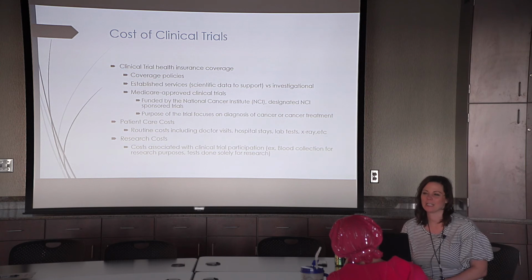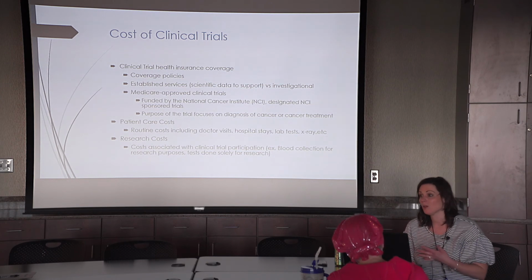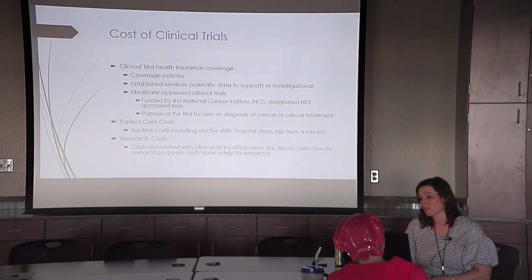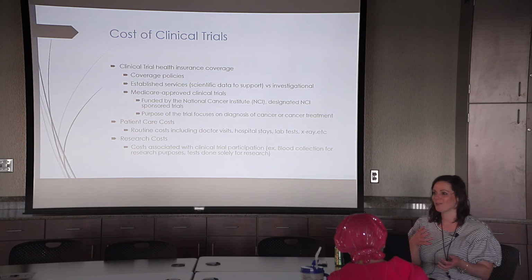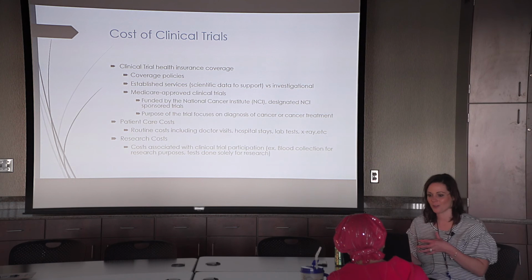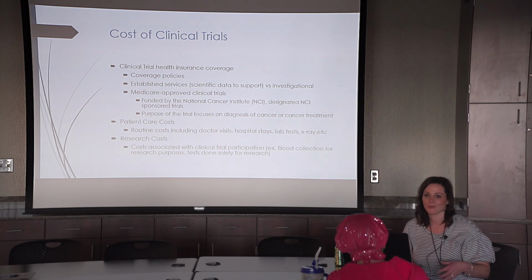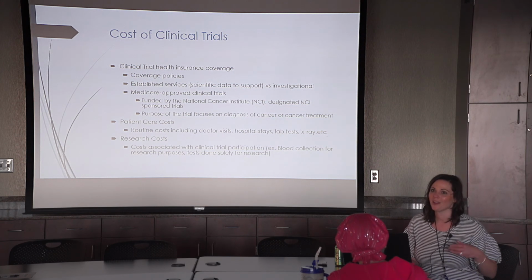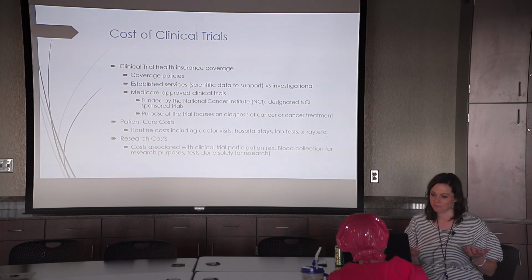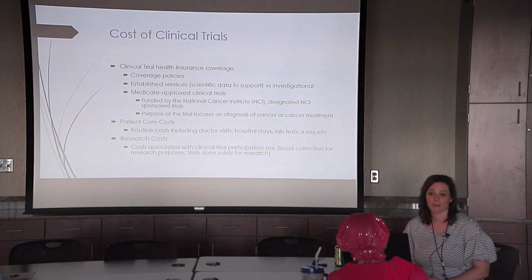I don't know the exact number, but it's thousands. So there are certainly advantages sometimes to participation in a clinical trial. That doesn't happen very often when we've got a trial where there's a standard of care treatment. Typically, the investigational treatment is covered by research, and the standard of care treatment that you're getting in combination with the investigational is usually billed to insurance. But sometimes we get lucky with the trials and they'll cover everything.